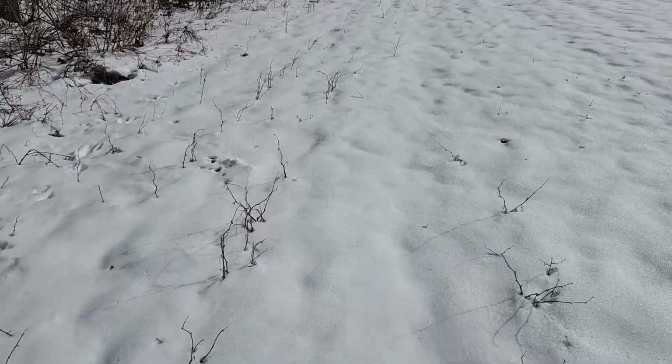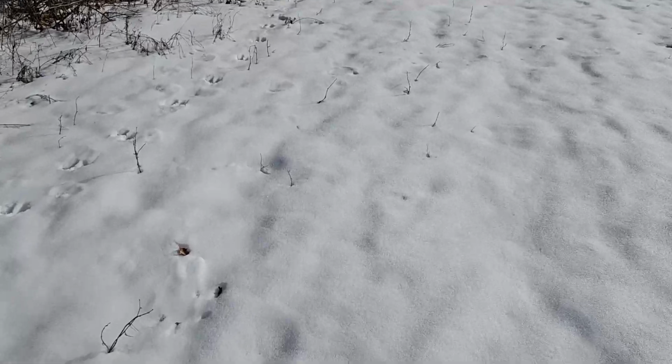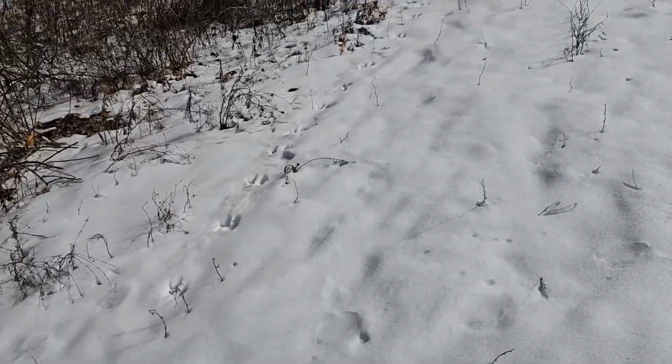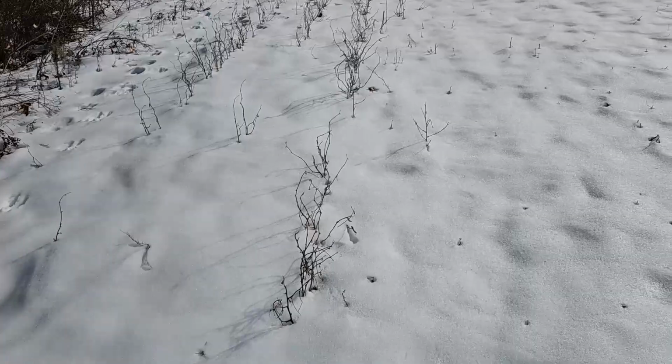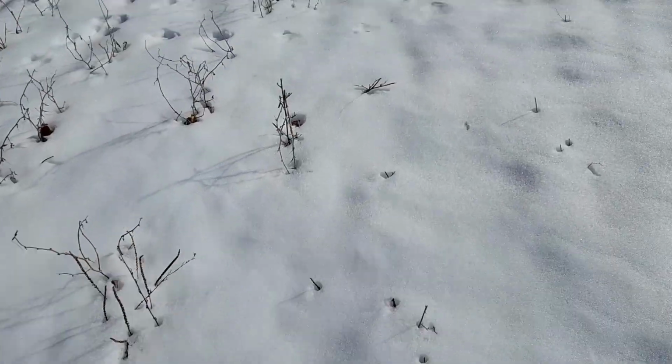Notice basically nothing in this field of tracks, minus a little squirrel. I don't think they're just moving out here very much. There's nothing here.